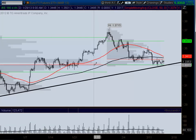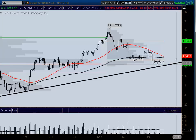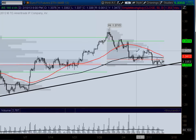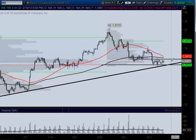So here you are, you're pulling back, and here's a good example of that point of control thing I was just talking about. You're pulling back to the point of control where you're seeing a little bit of balance. You also have this month's point of control here. So this is a very important level for the euro. You kind of give it this little squeeze here, and then you're looking for a move.